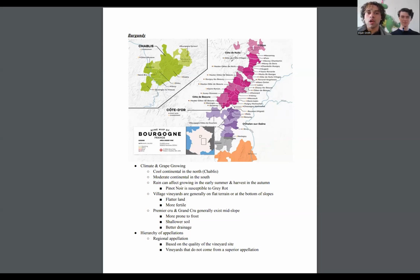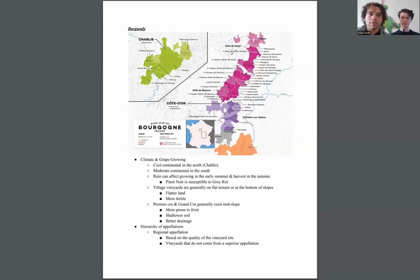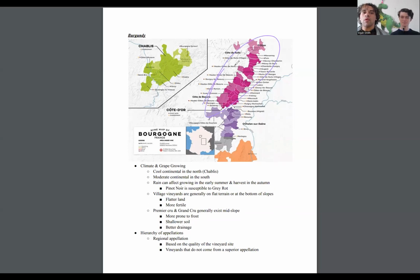So, our main regions of Burgundy that we're going to be looking at. The big one is going to be the Côte d'Or, which has some really important parts. We're going to look at the Côte de Nuits, the Côte de Beaune. We also have Chablis, another important region, producing white wine with our principal white grape Chardonnay. We also have a principal black grape that we're going to be seeing production with, that being Pinot Noir.